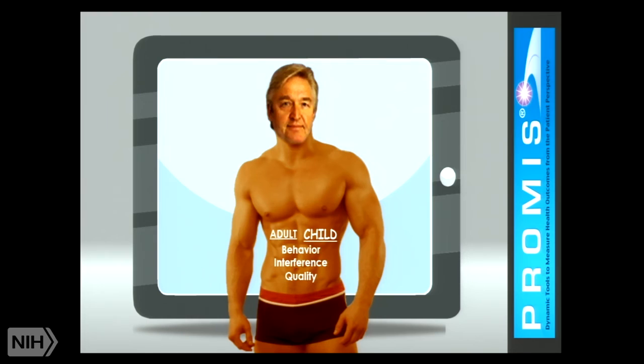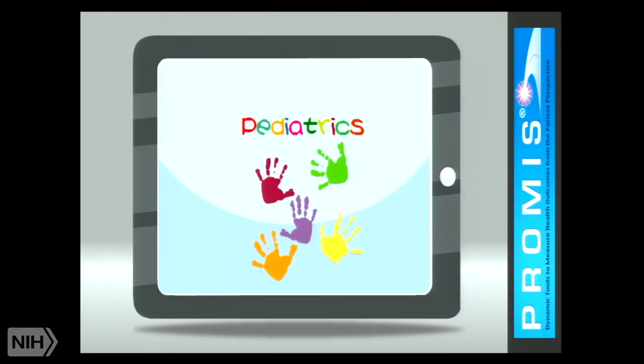As it turns out, what they were talking about, despite the metaphor, was the fact that there are both adult and child measures for pain. And within those, there are three different kinds of measures for pain: pain behavior, pain interference, and pain quality. Those are really great shorts, Jim, so I just want to compliment you on those. And as much as it's a shame to move from the slide, we'll go ahead and do that. So let's start by talking about pain measures in pediatric populations.